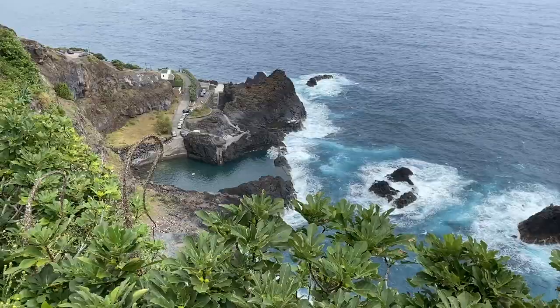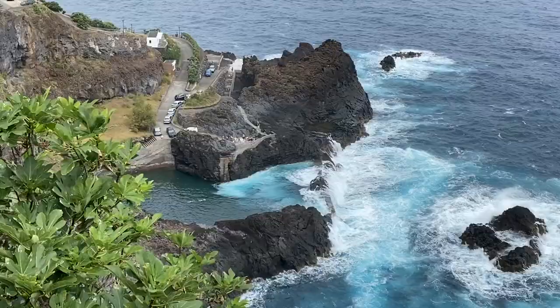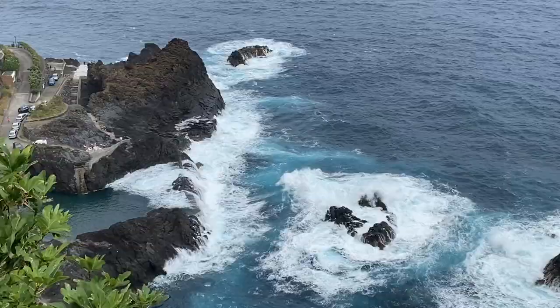While driving through Seixal, we saw that other natural pool which looked really cool, so we decided to go swim there.